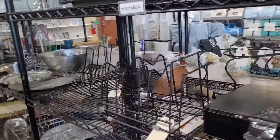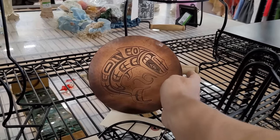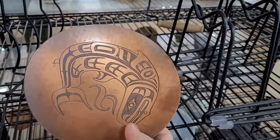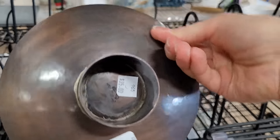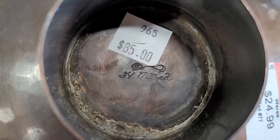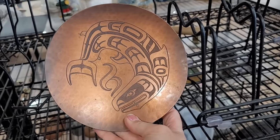I was shopping the vases and through the shelves I saw a lady pick this piece up, turn it over and put it back down. Everyone always tells me they never find anything in the metal section. But I couldn't get over here quickly enough. This is a hammered copper piece by Harold Alfred. He's a First Nation Native Canadian artist. It has its original price sticker of $85. Goodwill has it at $25, but I think it's worth a whole lot more than that.